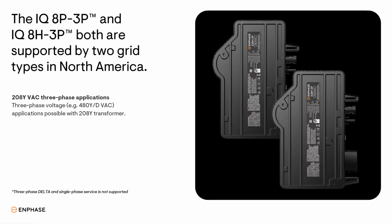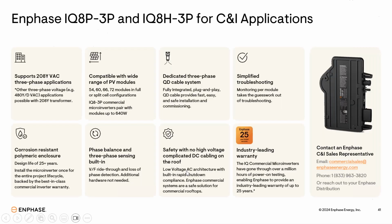Just talking about the IQ8-3P and IQ8-3P, they are both 208 volt native, 208 volt 3-phase native output. They only work on 3-phase applications. So if you have a 208 volt site, you can connect right up. We can also work on a 480 volt site, but you'll need to have a step down transformer that brings it to 208 volt to make that work. As far as the two inverters are concerned, they're the same size and weight.